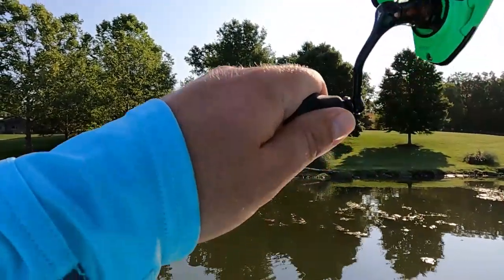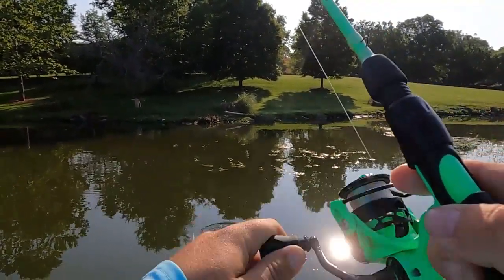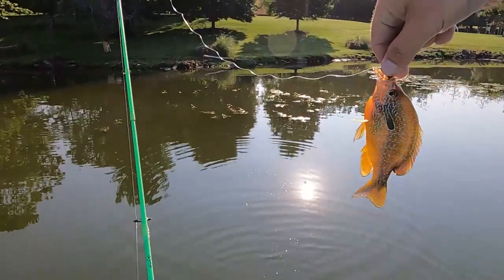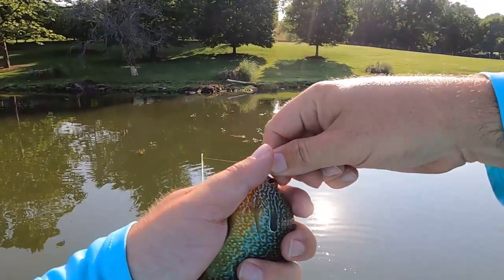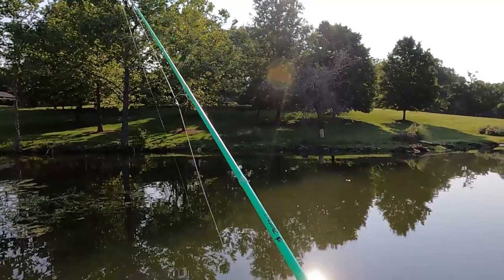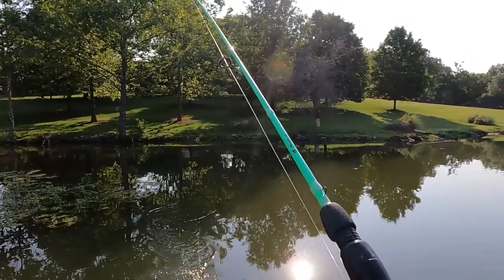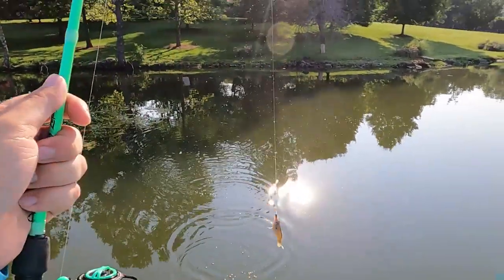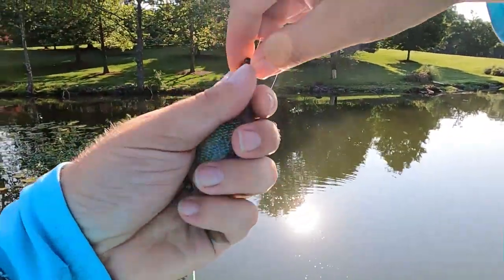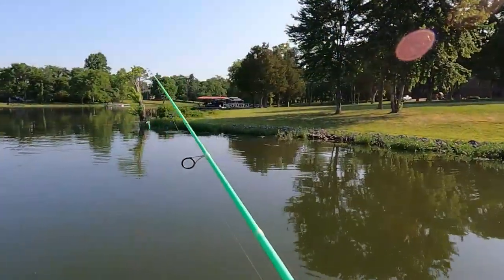There we go. Hooked into another bluegill, I think. We'll see once he gets up here. Oh, nope, not a bluegill. Long ear. There we go. Alright, one did have it in there. What did we get? Little bitty bluegill. No, a little bit long ear. So little, almost can't tell what it is. Back there. Huh? Little chasing after that.